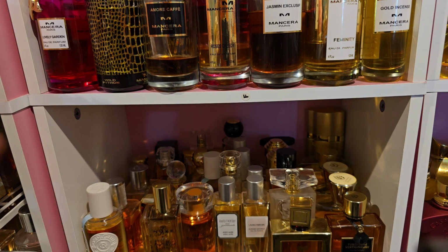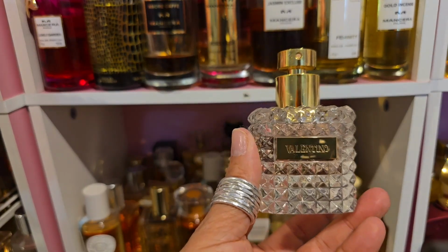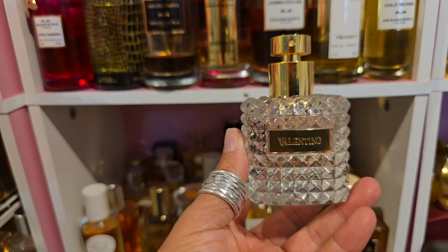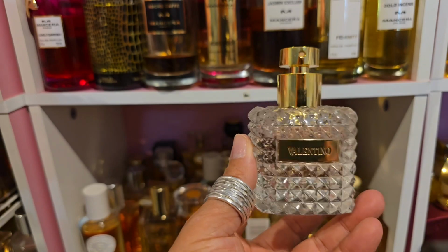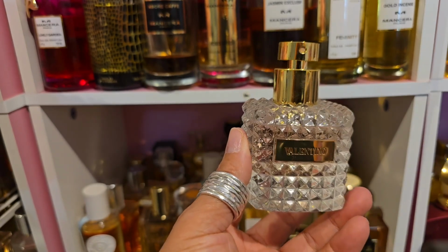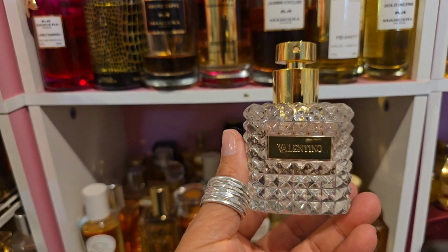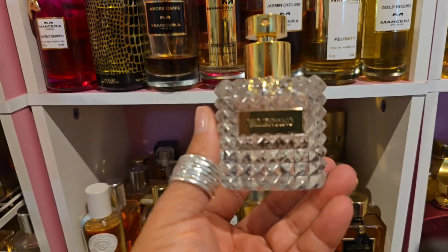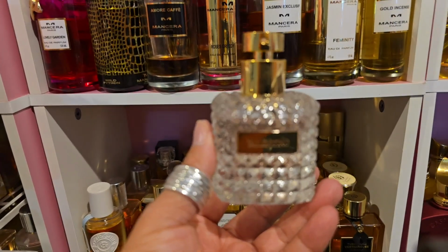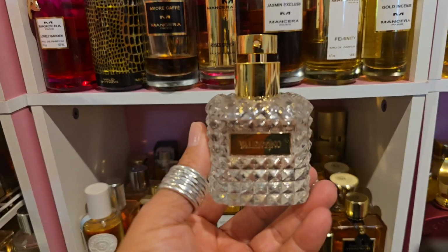All right, next up is this one. This is the original Valentino Donna. This is just a delightful floral. This one doesn't get any play because, of course, everybody's into Born in Roma. But this is a delightful floral. It's really good to layer with. So, a nice, pretty floral. So this is Valentino Donna.